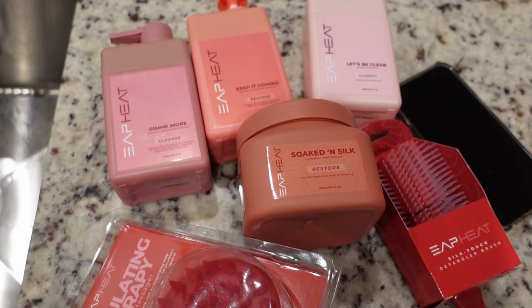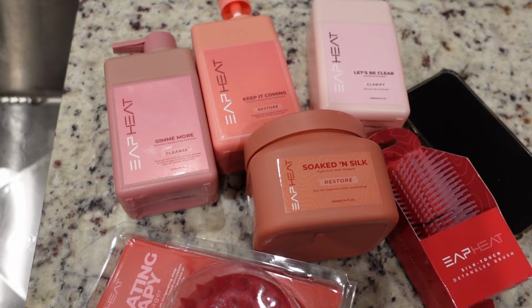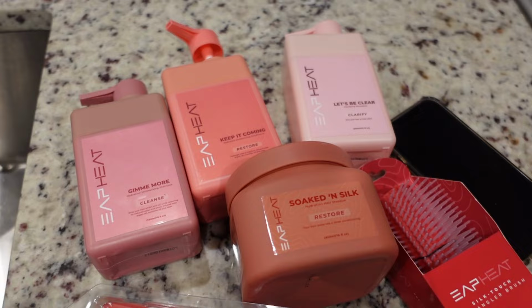So I'm about to show y'all what products I'm gonna use this time for a wash. I still haven't decided if I'm gonna do a silk press, but I'm going to do the wash as if I would do a silk press, because if I change my mind and want a silk press, the way I will wash my hair completely differs than the way I will wash my hair, say, if I'm getting braids. So I'm about to show you what product I'm using. I captured these products in one of my previous vlogs. EAP sent me some products and a few tools over. So I'm gonna go ahead and use these tonight because I have yet to use them.